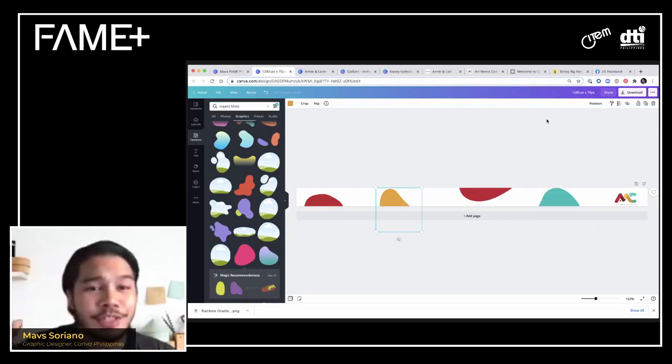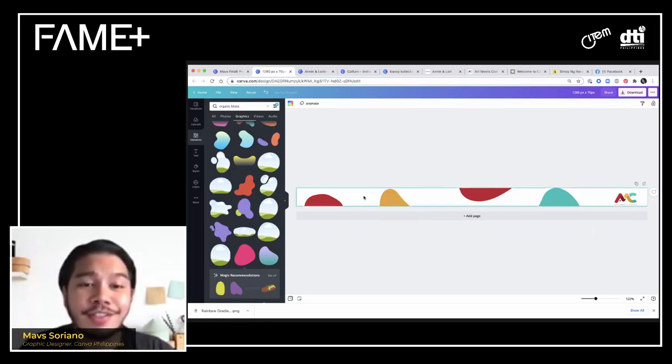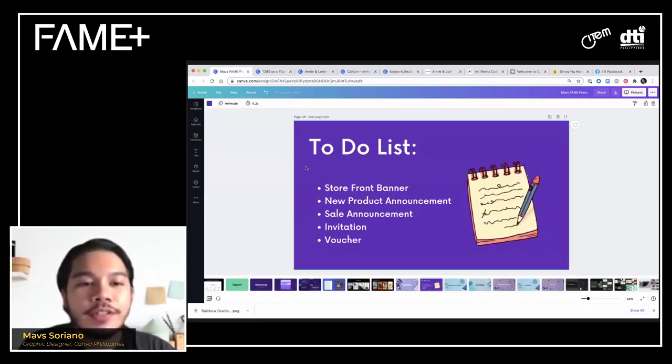You can't squeeze it all in here because I don't think it will be seen. So there we have our banner. Next thing that we're gonna do is what's in our to-do list. We have new project announcements.